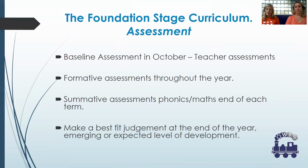We start the year with a baseline assessment, which starts over the first part of the term. It's normally finished by October half term, and it's part of our baseline to see where your children are at. Your children won't realise that anything's gone on. That will just be through our interaction with the children during their play times. So while they're playing, for example, in the maths area, we might task them to count out some toys and see how far they can count, or can they recognise any numbers.